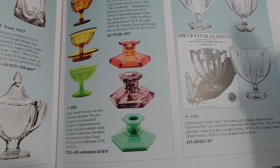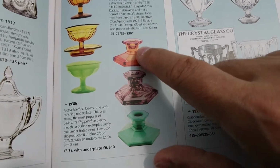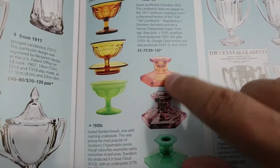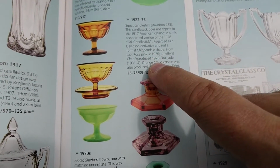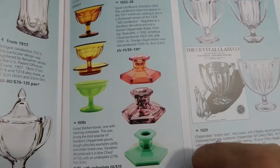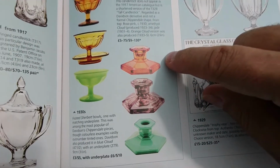So I did find the candlestick I was looking at, and this is it here. It's Davidson from the Chippendale range. Remember, I was looking at these trophy things the other day. It's from that same range, and it has a date here. It's looking like it's 1930s maybe. This is the Miller's 20th Century Glass by Andy McConnell.